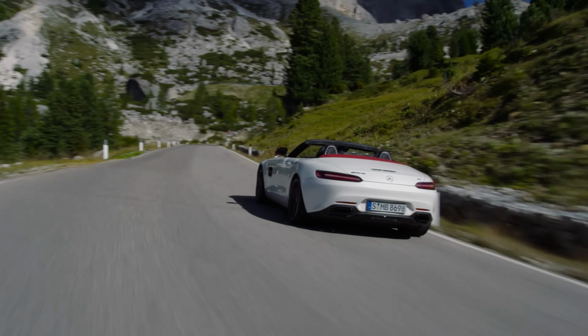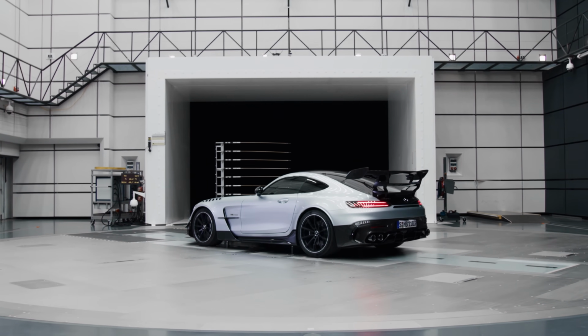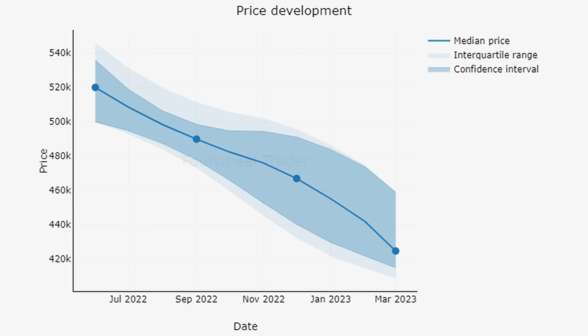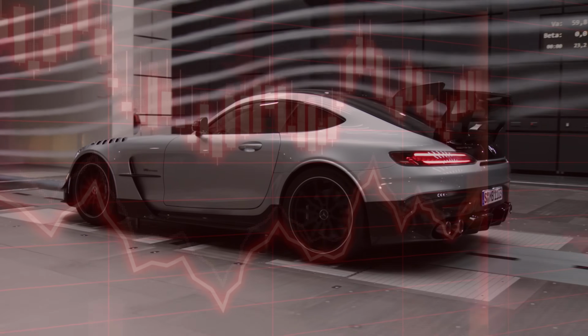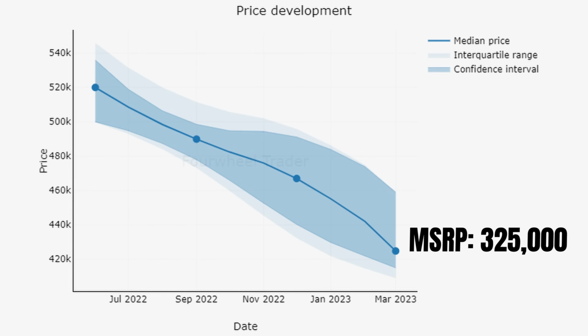Now before we wrap up, we still need to discuss the Black Series. We removed this car at the beginning of the video because it was messing with the graph scaling. But that's not the only thing it's messing with. It's also messing with the people who thought that prices would soar indefinitely. They didn't. Prices decreased by 18% compared to the market top of June 2022. So these cars are not immune to the market correction. They even decreased slightly more than the market average. Of course, this doesn't mean that they're cheap. Prices are still far above MSRP.